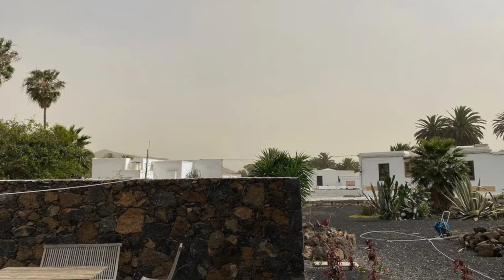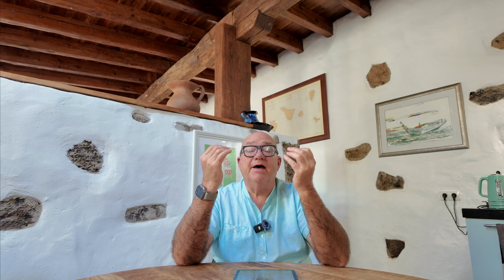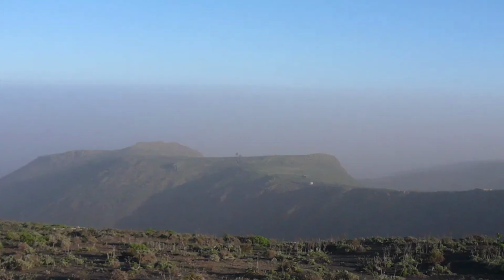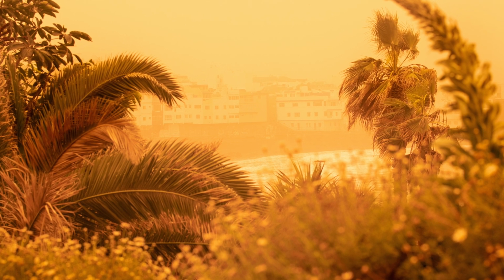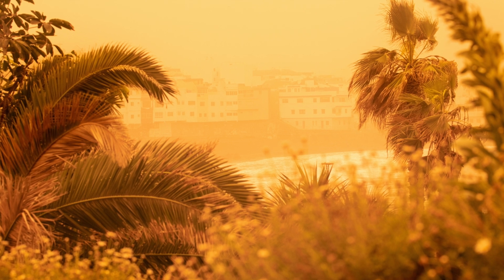And what you'll initially see when a Calima is hitting the island is that the sky will go from blue to a kind of white colour, and that's the first signs of the dust in the air. When we have a severe Calima, it goes almost yellow, and I've seen it on the point of becoming red in really severe Calimas. I haven't seen one of those for a few years now, but when they happen, it's kind of really otherworldly. It's like being on Mars or somewhere, because the whole sky is sort of a yellow-red tinged colour.